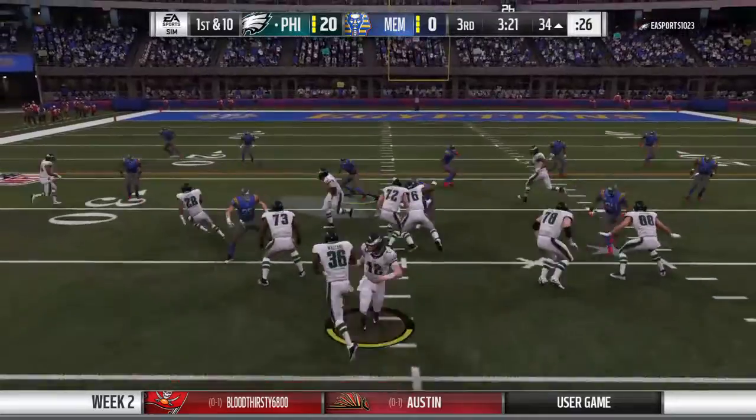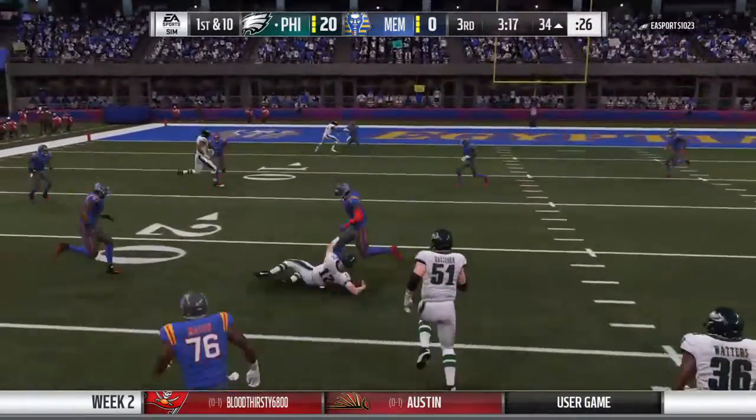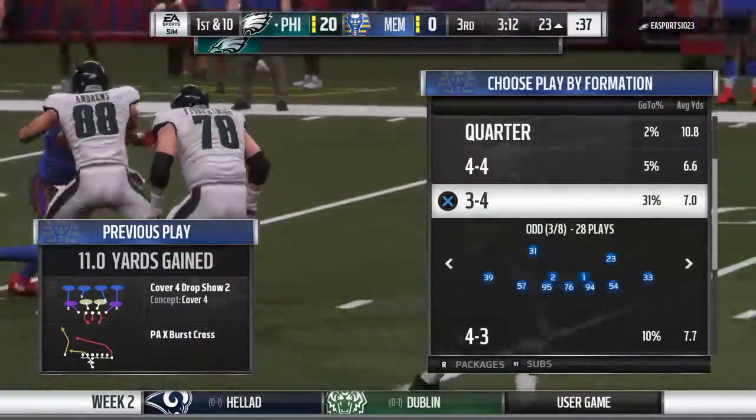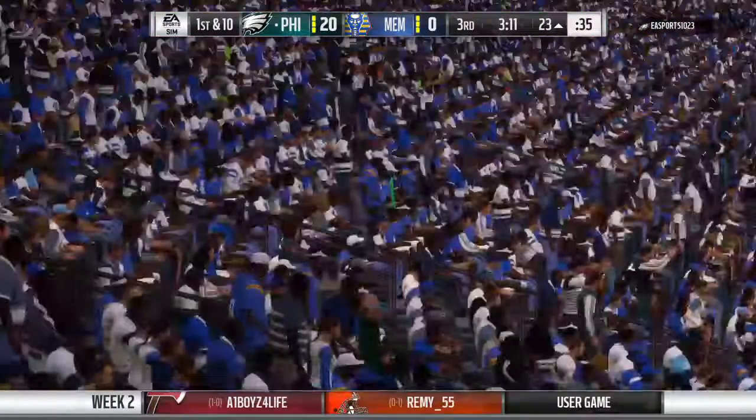Luck on 1st down. And an alley. And he'll avoid the tackle there with a slide. A nice pickup there of 11 yards, and it'll move the sticks. How about that scramble by Andrew Luck?